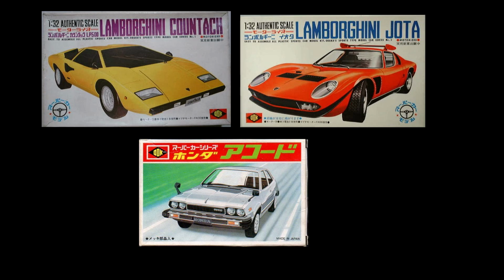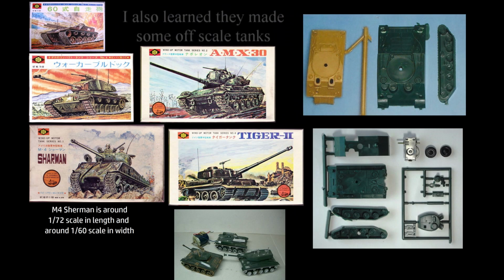I'm not sure what scale it was in. By 1975, ODK had ceased operations and simply disappeared, which made getting any information on them quite difficult.